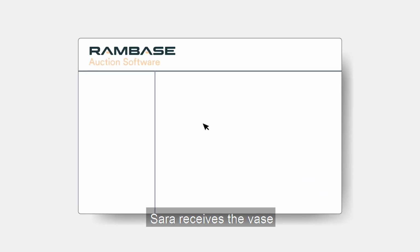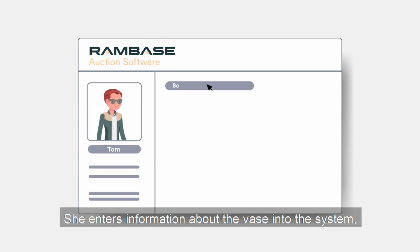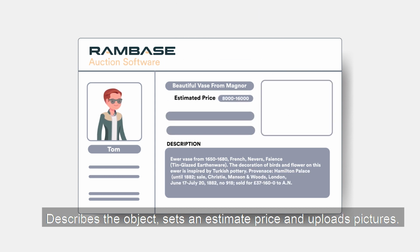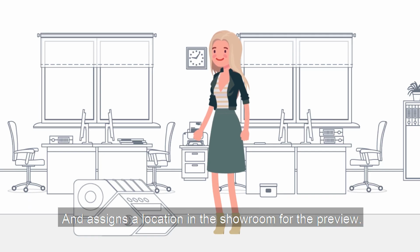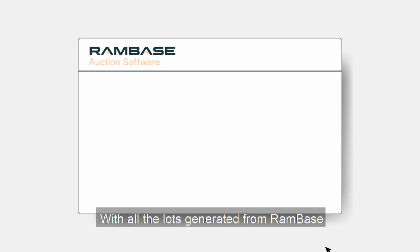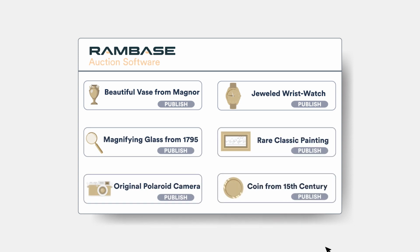Sarah receives the vase and registers Tom as a customer in RamBase. She enters information about the vase into the system, describes the object, sets an estimate price, and uploads pictures. She prints a label and assigns a location in the showroom for the preview. Next, she receives a complete catalog file with all the lots generated from RamBase and sends it to print.